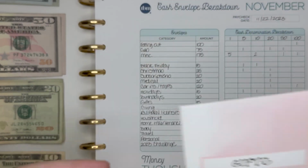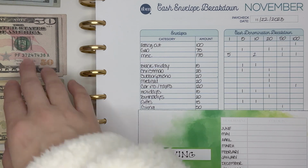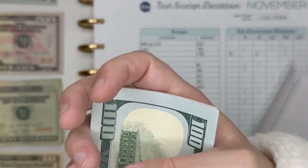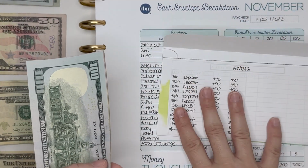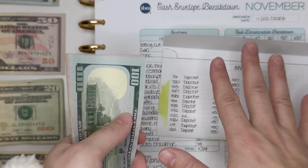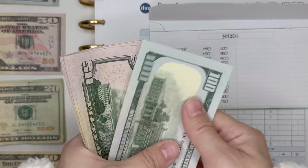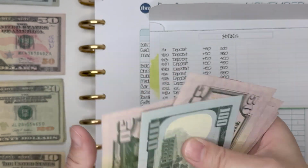Next, we have my giving envelope. That's going to be getting $50 in a single $50 bill. And with this deposit, we should have $750 in here. I feel like I'm finally at a place where I can pull money out of here for a larger donation somewhere, but still not be empty in here. So I feel like I have wiggle room if something pops up. So I am planning on making a donation very soon, a larger donation. So this envelope will be shrinking soon. So we have 1, 2, 3, 4, 5, 6, 750.